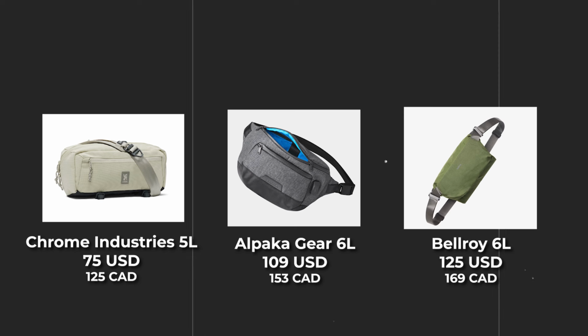To give you an idea, here are similar volume slings from other brands. The Chrome Industries is the most alike in price and shape.